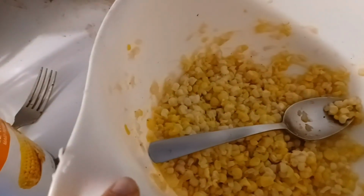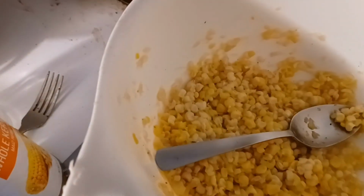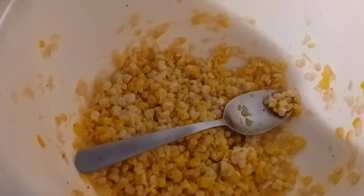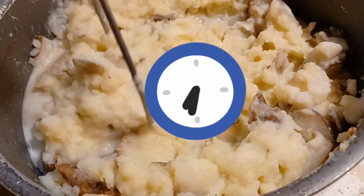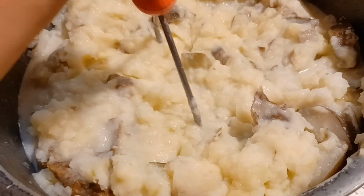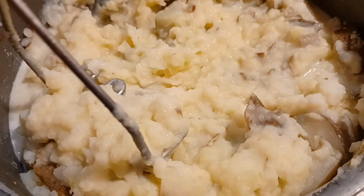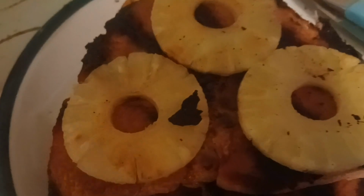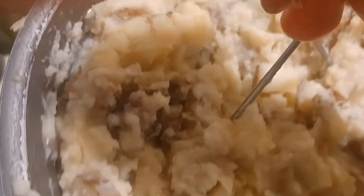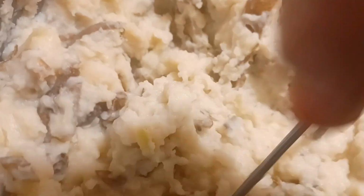We're probably going to have to rewarm it because Faith was a little too zealous at getting stuff ready. We added our milk and our butter, and Katie is just working at smashing up the mashed potatoes. There are the ham steaks with pineapple after the grill. Mashed potatoes are about done.